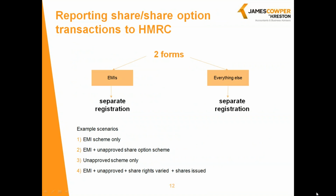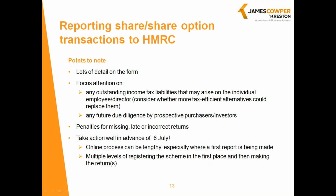This slide is just intended to ram home the point that there are two forms, one that's for EMIs, where you fill in EMI information, and everything else goes on the second form. So a few example scenarios there. EMI scheme only, you just fill out the EMI online form. EMI plus unapproved share option schemes, you'd have to fill in two forms. Unapproved scheme only, you just fill in the everything else Schedule 40, Form 42 form. And then finally, if you have lots of different things going on, the maximum you fill out is two forms. So the EMI information would go on the EMI form, and then all the other information would go on the other separate form. Basically, the key point is that even if you're not doing anything, you probably need to note it on the form.